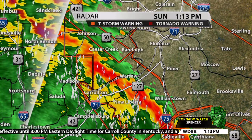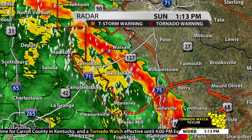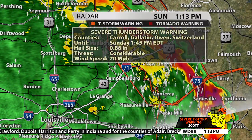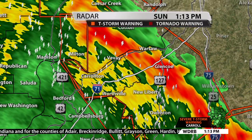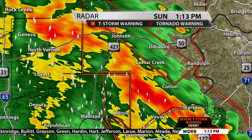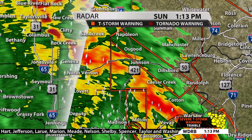As far as warnings are concerned, we don't have a lot left in our viewing area right now. We still have one for Scott, we still have one for Jefferson County, Indiana, Carroll County, Kentucky, into Henry County, Kentucky. We still have a warning in effect. That warning here is for 70-mile-per-hour winds, but the big but on this is you can see that the core is past the Carroll County line. It is past Jefferson County line. And then the non-severe right now is still in the northern part of our area, near around North Vernon.